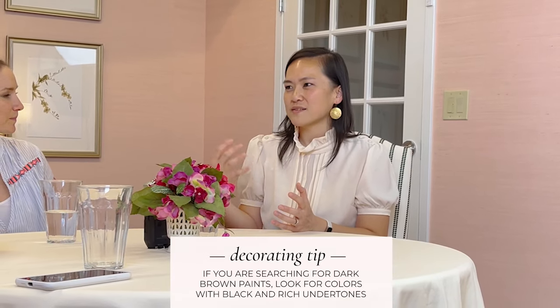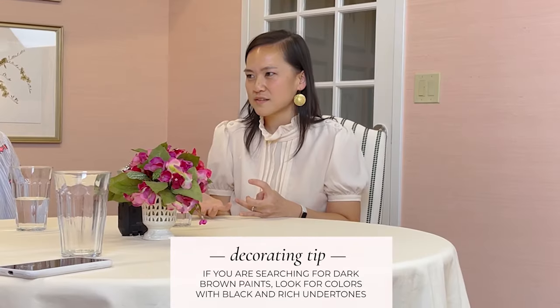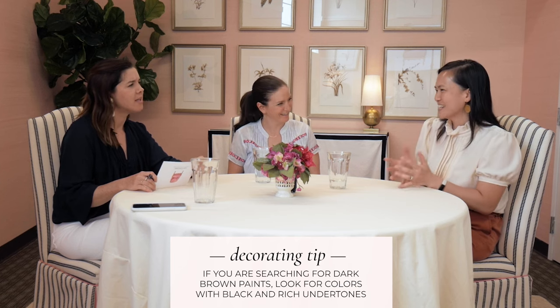Gosh, brown is not my favorite color. So to me, I veer towards more black. A brown that's less of a red and more of a black is a good rich color. You just want to make sure it has that richness you want and doesn't come off as a sad brown or a dingy brown.